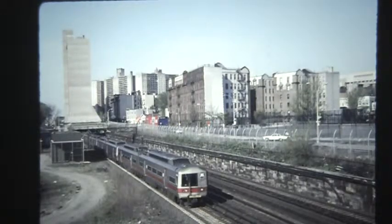That's a northbound train in the morning. Most of the shots you've seen were from the western side of the tracks. This is from the eastern side of the tracks. You're standing on Webster Avenue looking south. Next.